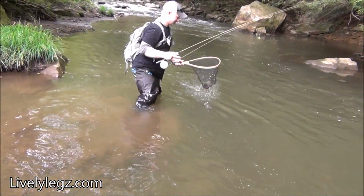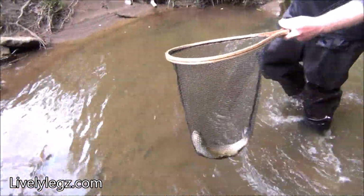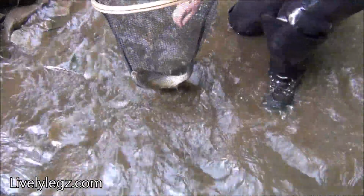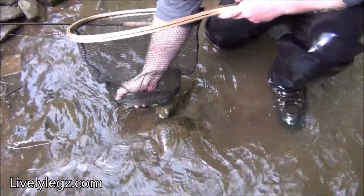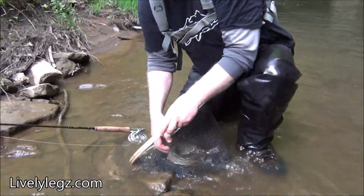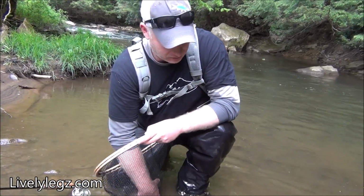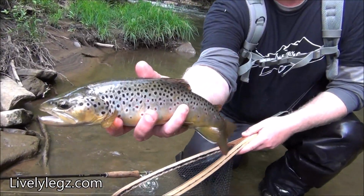And he's in the net, and oh my goodness, that's a chunker, Mike. Took the HD Stone. That's another fly I should have talked about. Maybe a little bit bigger, but this is still a good one. See Iron Mike supporting the Allegheny natives as well today. My goodness, he's a fat beauty.